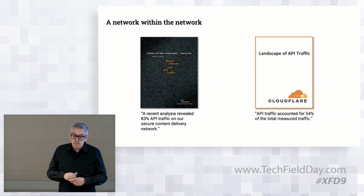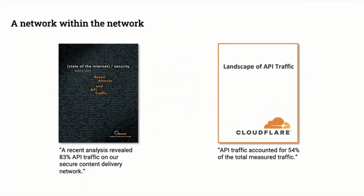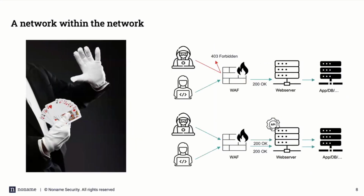Looking at the number of APIs is one thing. These stats are from two well-known CDN vendors, Akamai and Cloudflare. So Akamai puts it at 83% of the totality of their traffic across their CDN is API-based. Cloudflare puts it a little bit lower, 54%. In any case, the majority of the traffic these days across those networks is API-based traffic. So it's really become almost a hidden, invisible network within the network, as we call it.